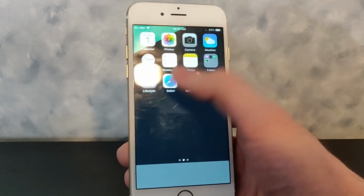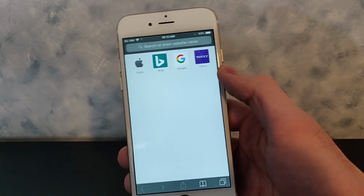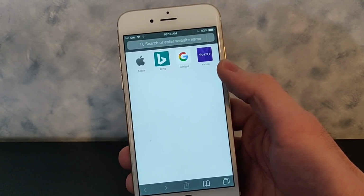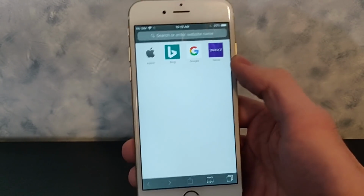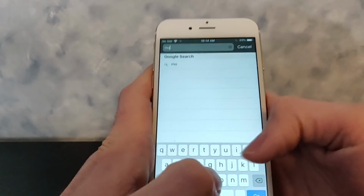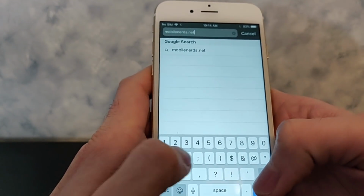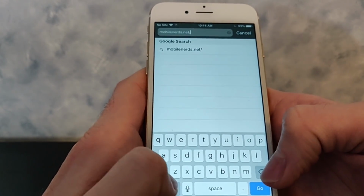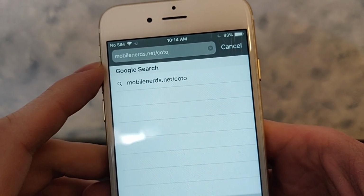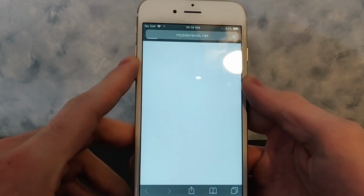So open up your browser on your phone. In this case, I'm using Safari. This would work on Android as well, by the way. I forgot to mention that, so a little update for you. So as soon as you have your browser open, just go to the following website. The website is mobilenerds.net/Koto. As you can see there, that's the website. Gonna go to that website there.